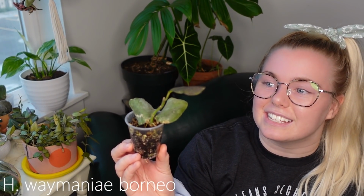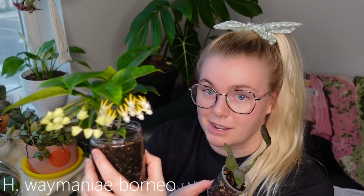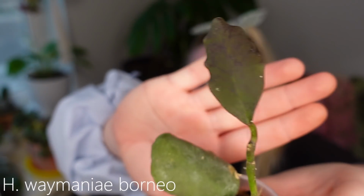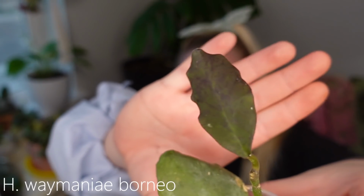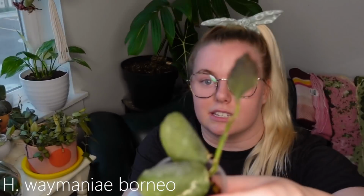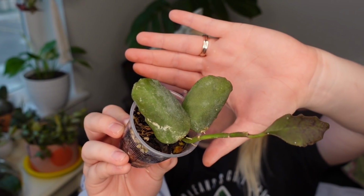I literally left it out in the open for so long thinking it would be fine like my other Hoyas, like the ones that bloom by not even being in a humid environment. And once I gave it what it needed, it has done so much better. It looks really good now. I'm just really happy about it because this is a Hoya I really like. Some people have whole bushes of them and that's kind of what I want to get to at some point. I would love to have a bush of Wayman Eye Borneo.